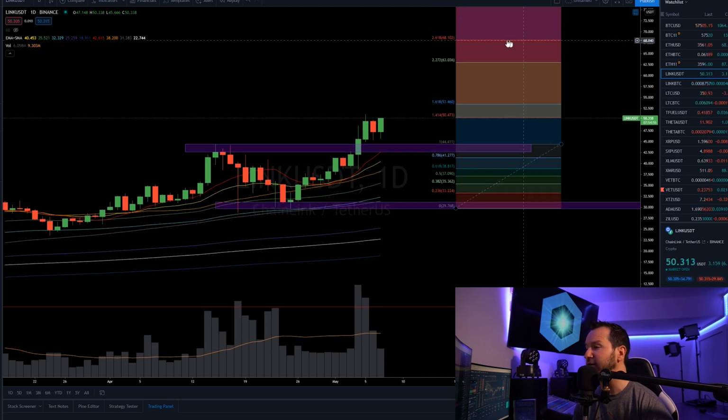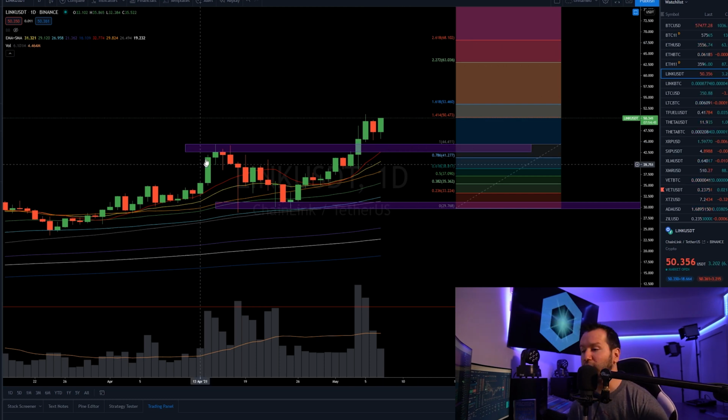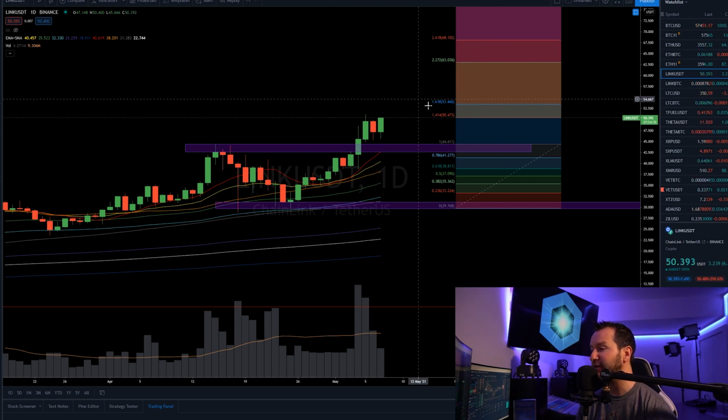Now, the more common midterm targets are going to be around the 2.272. That's coming in around $63. But I would say the next area where we could see a high before the next range of consolidation is likely to be around that 2.618, and that is coming in all the way up around that $68 mark. So things are looking good here. I'd put $68 as my midterm target.